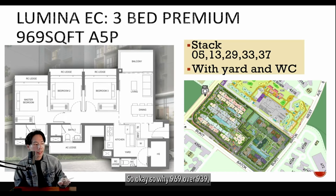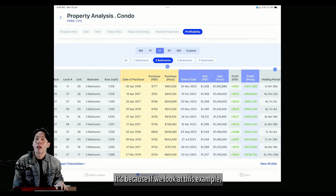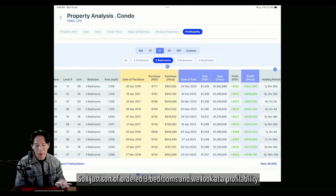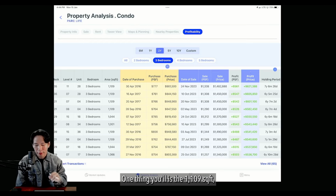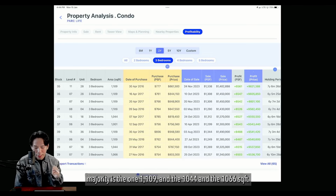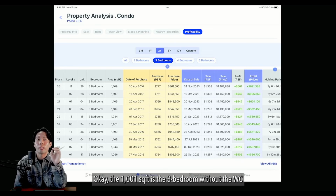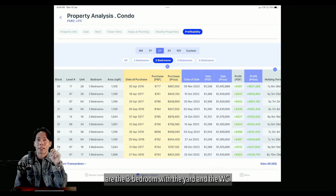Okay, so why 969 over 936? It's because if we look at this example, this is another EC over at Park Life. I sorted out all the 3-bedrooms and we look at the profitability from the highest profit to the lowest 3-bedroom profit. One thing you will see is the 1109 square feet, the 1044 square feet. Majority is the 1109, the 1044 and the 1066 square feet. Okay, the 1001 square feet is the 3-bedroom without the WC and without the yard. The rest, the 1109, 1044, 1066, are the 3-bedroom with the yard and the WC.